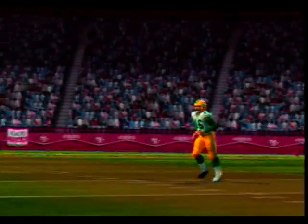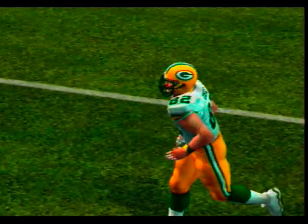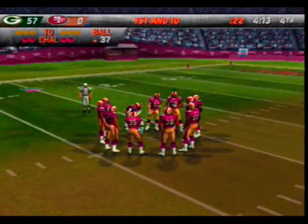This one goes out of bounds. It sure doesn't look like they're going to be able to come back in this one. But it's an issue of pride. They want to prove that they're better than they've played so far.